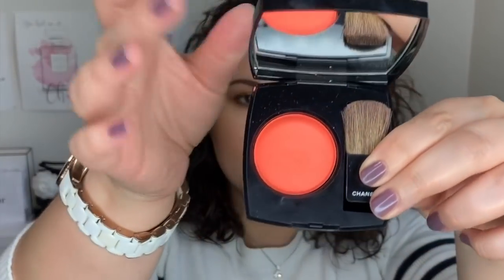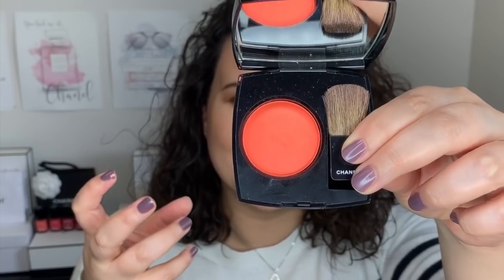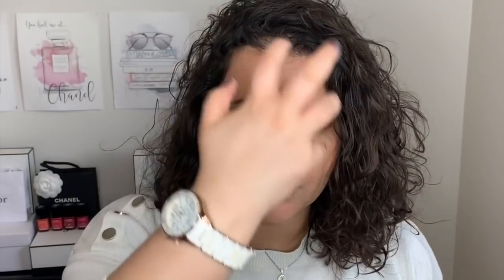Now for the blush, I'm going to go with something that looks pretty intense. This is the Chanel blush number 380, So Close. It looks like this bright orange tangerine clementine color. I like it because it is very warm, very golden, but you don't have to dig in and have a big orange circle. It is very opaque, so just one little tap into the product is all you need. And then just blend it out.